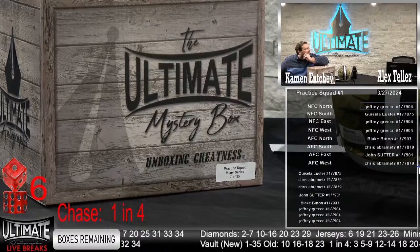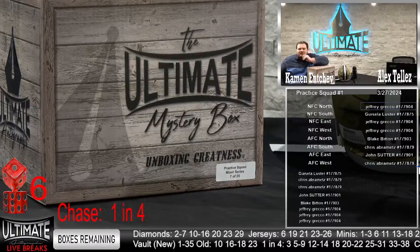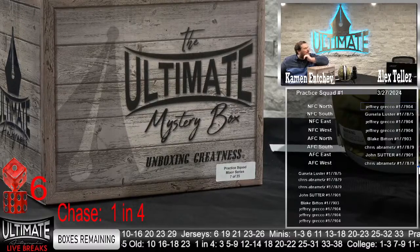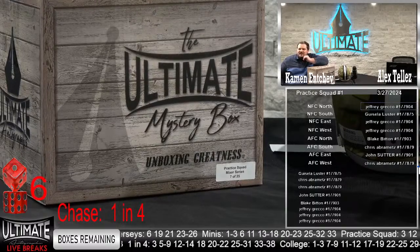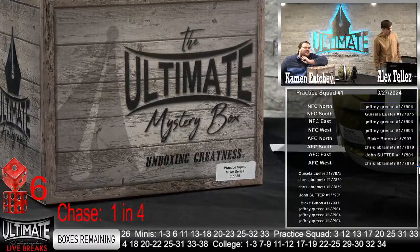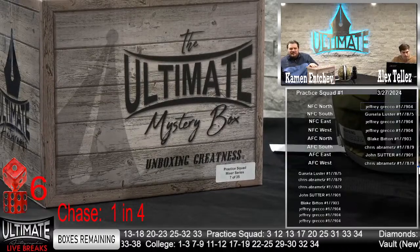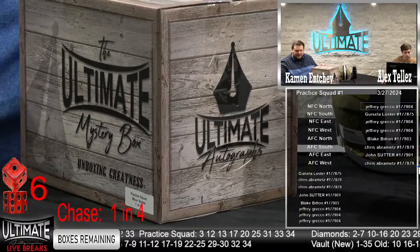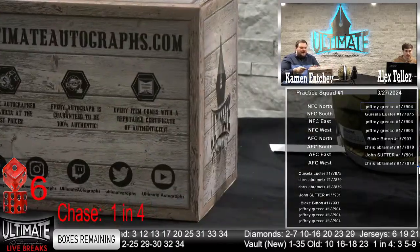Jerome Bettis. By the way, that NFC East, Jeffrey, could be Jamarcus Ware or Roger Staubach. And Jeffrey also has the Adrian Peterson spot and likely the Jared Allen spot, too. So he's sitting pretty. If it's not the Josh Allen or the Jerome Bettis, Jeffrey's got some excellent spots. Chris in the AFC South, John in the top spot, AFC East for Josh Allen, and Chris Abramatz in the AFC West. Box 7 coming up here. 7 of 35. Good luck, guys. Let's see what we got here in the practice squad.